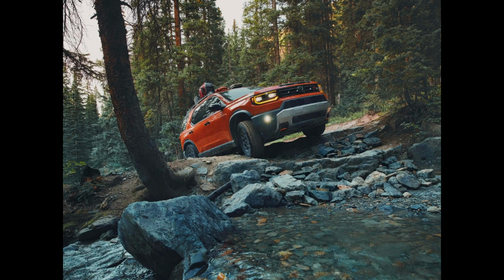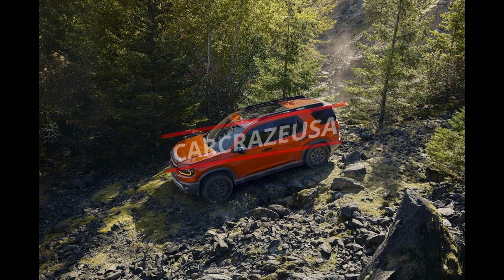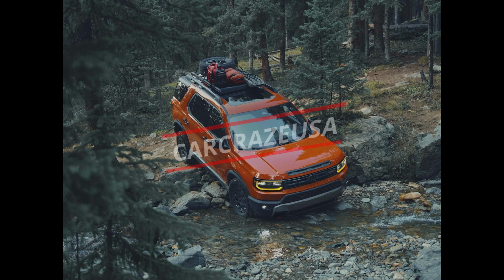And check this out, the new TrailWatch camera system gives you a 360-degree view of obstacles, making tough trails easier to navigate. Inside, the Passport gets some nice upgrades. The RTL kicks things off with a 10.2-inch digital driver display and a 12.3-inch infotainment screen with Google built-in, wireless Apple CarPlay, and Android Auto.